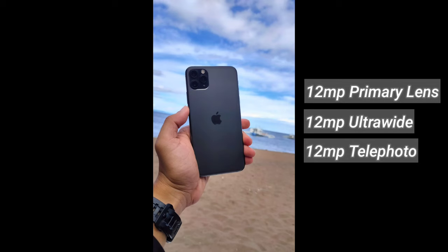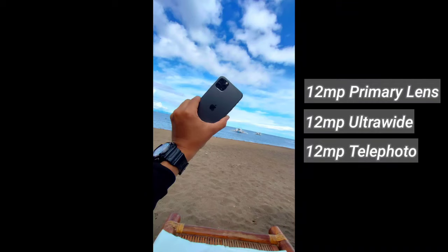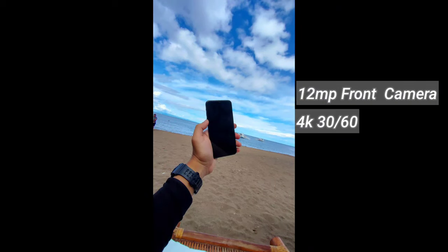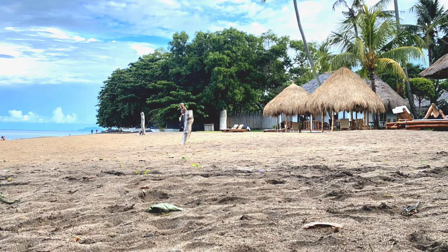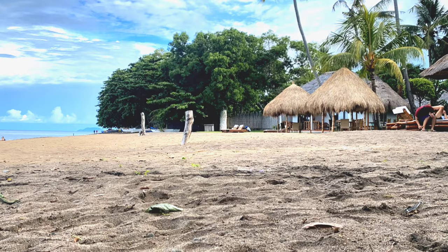Now let's have the quick specs on the camera module of the iPhone 11 Pro Max. It has a triple camera setup with 12 megapixel primary lens, 12 megapixel ultrawide, and 12 megapixel telephoto. That goes for the rear camera setup. The front facing camera with notch design has a 12 megapixel lens, can shoot 4K 30 to 60 frames per second video resolution. Now how about this time lapse?